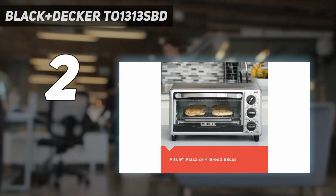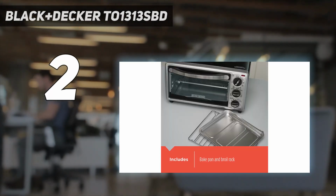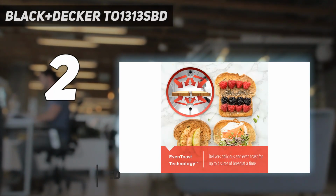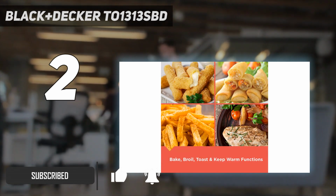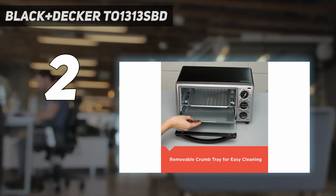Number 2 on my list. Black+Decker TO1313SBD. This Spartan toaster might not have a lot of bells and whistles, but it's quite affordable and performed extremely well at the exact thing that's in its name, toasting 4 slices of bread. This is pretty much exactly what you want a toaster to do, said our tester.